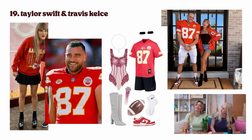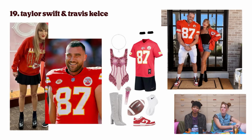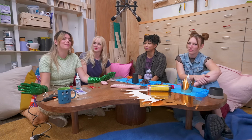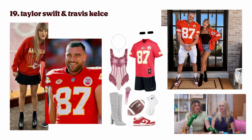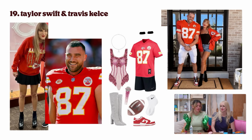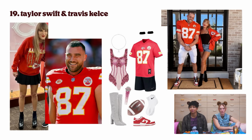Wow. Speaking of pop stars, another major pop star this year, Taylor Swift. But this one is a very easy couples costume because you can do Taylor Swift and Travis Kelce. If anyone's got a football jersey, that's all you need. And then Taylor Swift, I mean, she's done so many looks that you could pick any of them. But I think you get a microphone, some blonde hair with bangs, a little red lip, Taylor Swift. Or you could just be Travis Kelce's girlfriend and wear Chiefs gear.